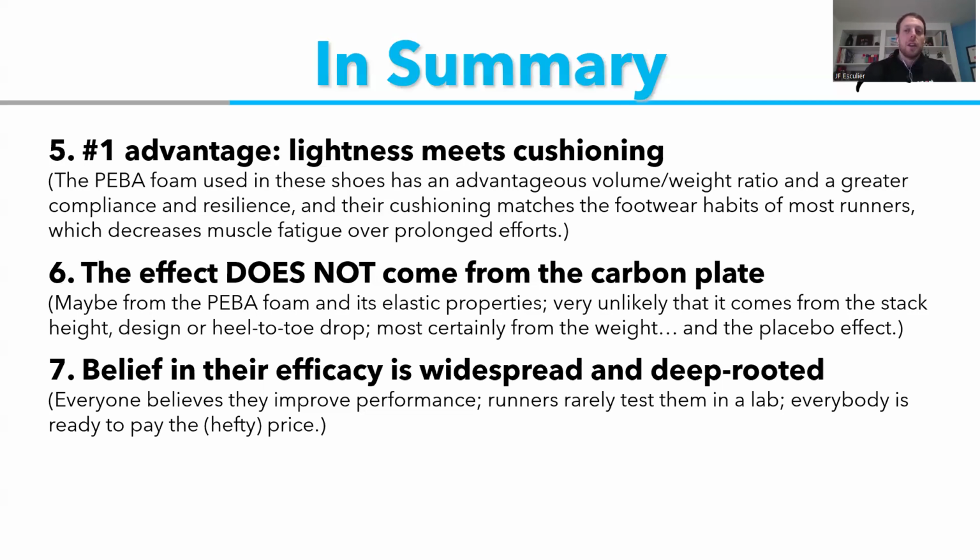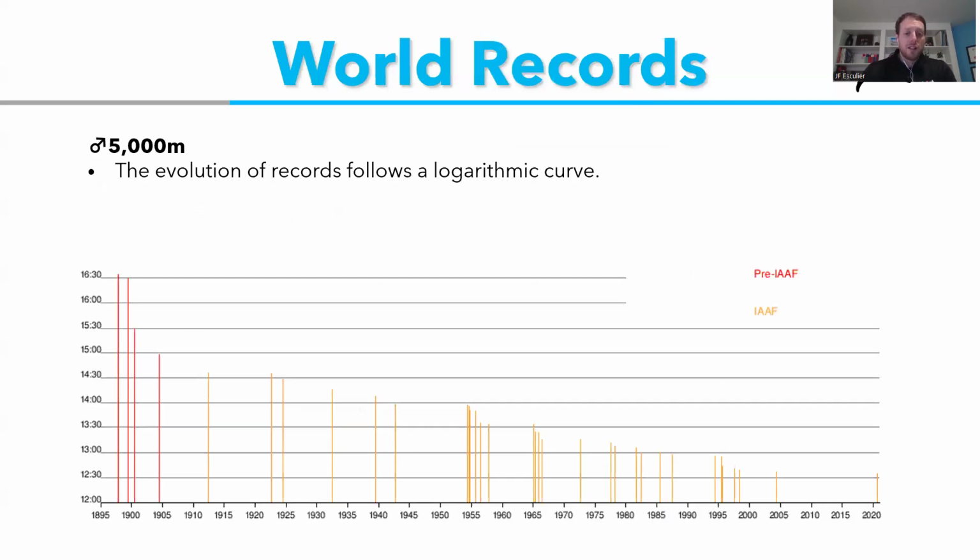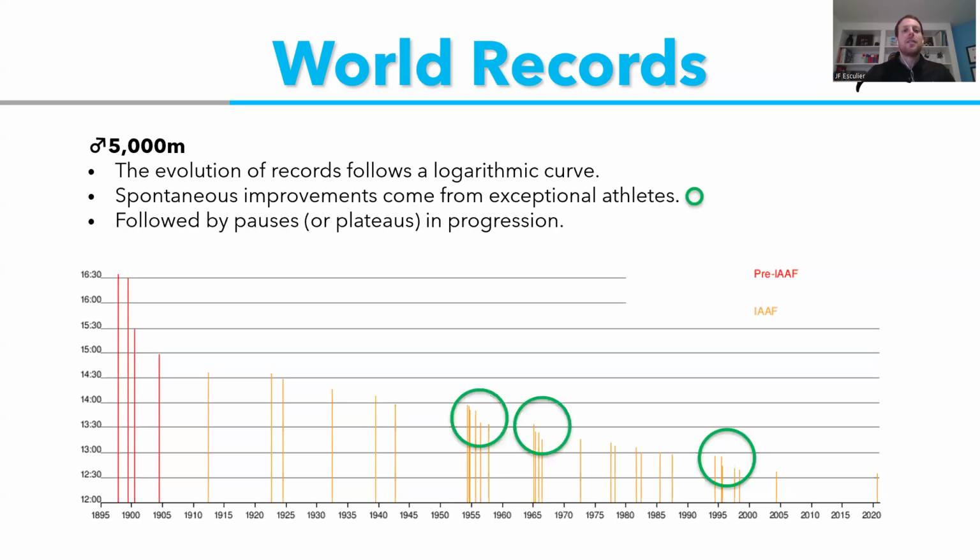Okay, if you look at the trend of the world records, because some people say, well, world records are improving, so they have to work. Well, the evolution of the records follows a logarithmic curve, which means it's been improving for a lot of years. And typically, spontaneous improvements or in shorter periods of time will come from exceptional athletes.